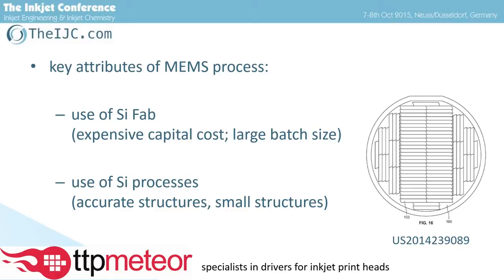And you get all those structures perfectly without the tolerancing problems of trying to shoot lasers through Kapton and worry about how much they burn back and shrink, or whether your blade where you're cutting is getting smaller every time you cut, or if you're using EDM, whether the EDM knife is getting smaller each time you use it, so that there's a change in the size of your nozzles as you go along and so on. So you get a very accurate structure, and you get extremely small structures.